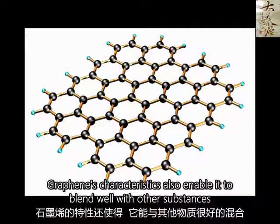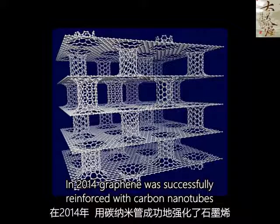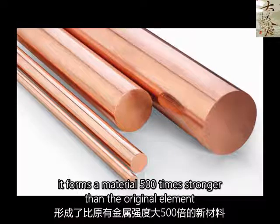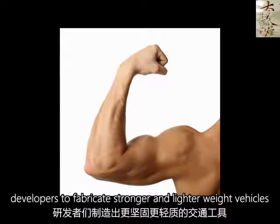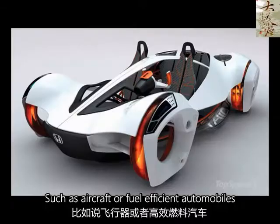Graphene's characteristics also enable it to blend well with other substances. In 2014, graphene was successfully reinforced with carbon nanotube to create an even stronger material. When combined with copper, it forms a material 500 times stronger than the original element. These properties could enable developers to fabricate stronger and lighter weight vehicles such as aircraft or fuel-efficient automobiles.